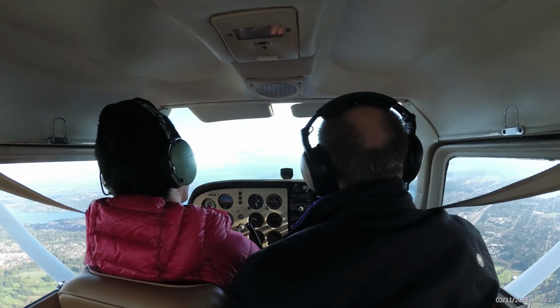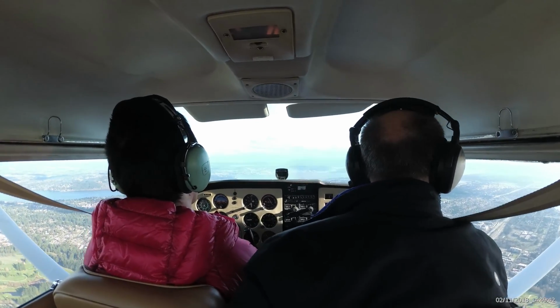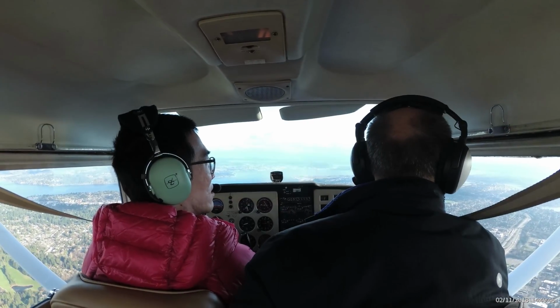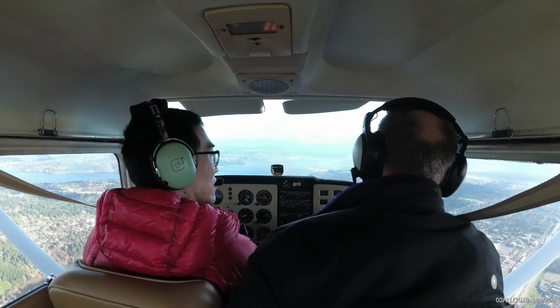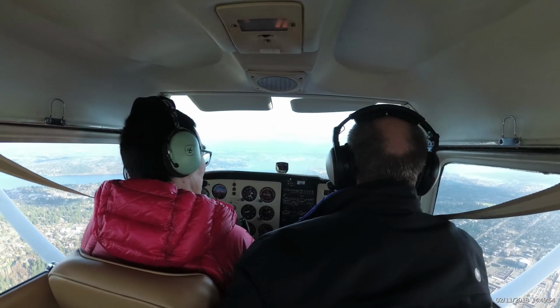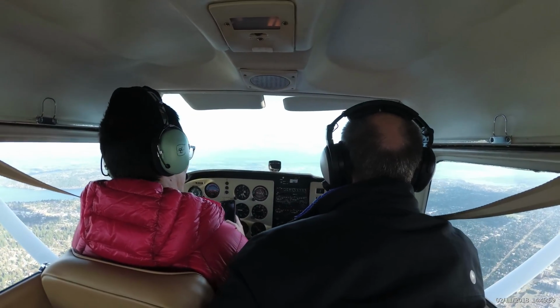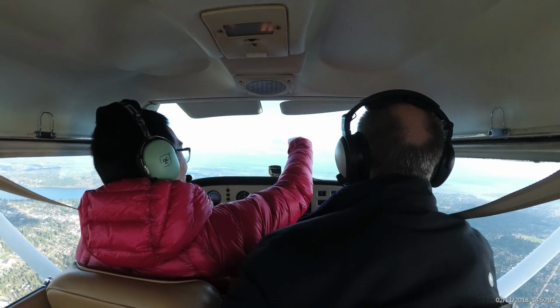There we go. Oh, good. That's Green Lake. The lake over here is Green Lake, and the other one is Lake Union. And that's I-5, of course. Snap a picture. Oh, I got the airplane. You got the plane? Yep.